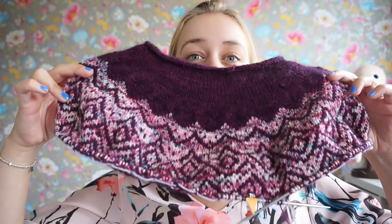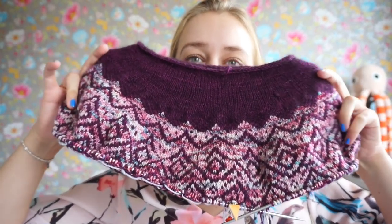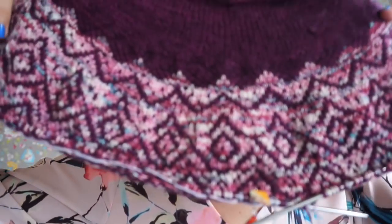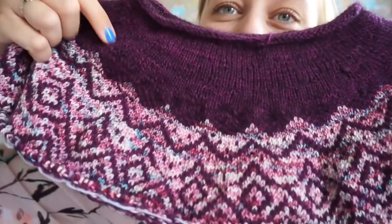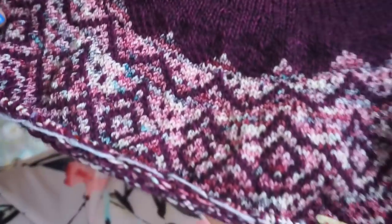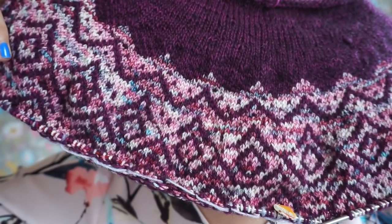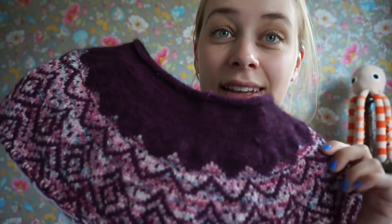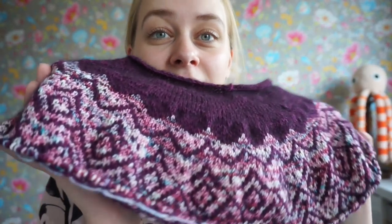I'm gonna show you the sweater, or at least most of the yoke, because I've been really speed knitting on this. Oh my goodness, just look at it. I love it so much. I really, really love it. I love the scalloped edge right here. And the yoke is just amazing. And I love how the colors go together.